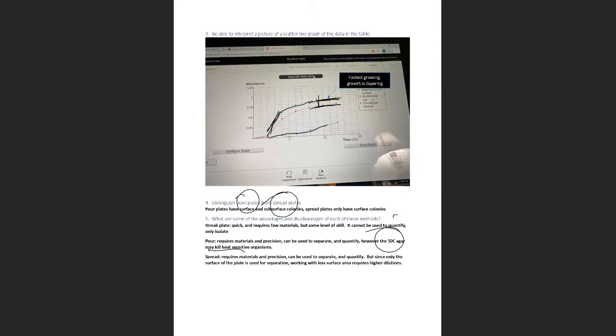What about the spread plate? Correct. The spread plate doesn't use warm agar. However, the spread plate gives you only the surface of the media to work with. So if this is a pour plate, this is a spread. The spread only allows you to spread the bacteria on the surface of the agar, versus the pour, which gives you the surface of the agar plus the volume inside of the agar.